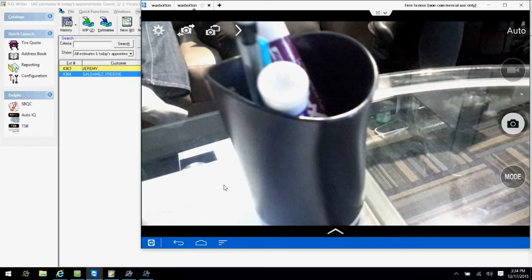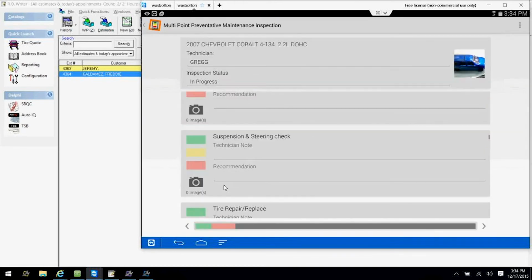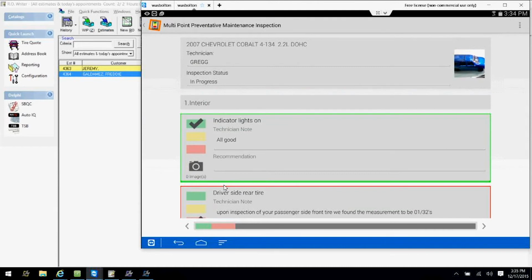One more picture. Save it. There it is. All right. So really, folks, the technician's just going to follow down the tablet. Can't go wrong. Is it going to take a little longer at first than probably your paper inspection? Absolutely. Give them a couple weeks, and they should be doing these inspections in probably 20, 25% less time than a paper inspection. And the beauty of all this, folks, is we're not getting handed a piece of paper where we can't read the handwriting, that we have to spend time with our technician on.